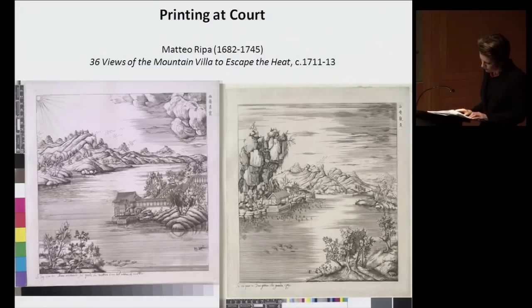Shortly before the emperor's 60th birthday in 1713, the Kangxi emperor commissioned Matteo Ripa to engrave 36 views of his summer residence in Chengde, north of Beijing. It was called the Bishu Shanzhuang, literally the mountain villa to escape the heat. And it was a huge hunting area with lakes and hills and many architectural structures.